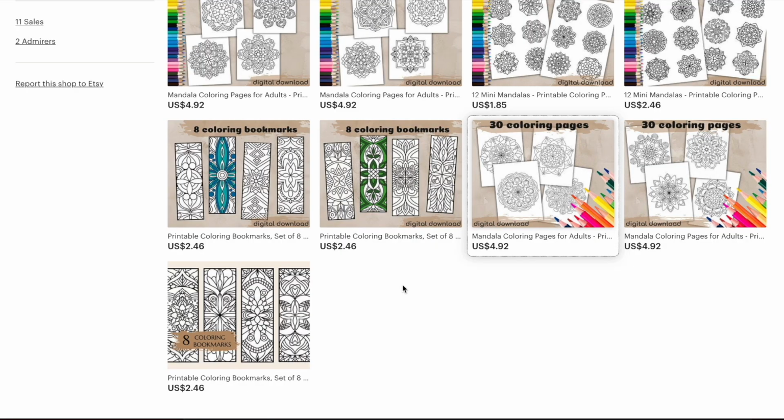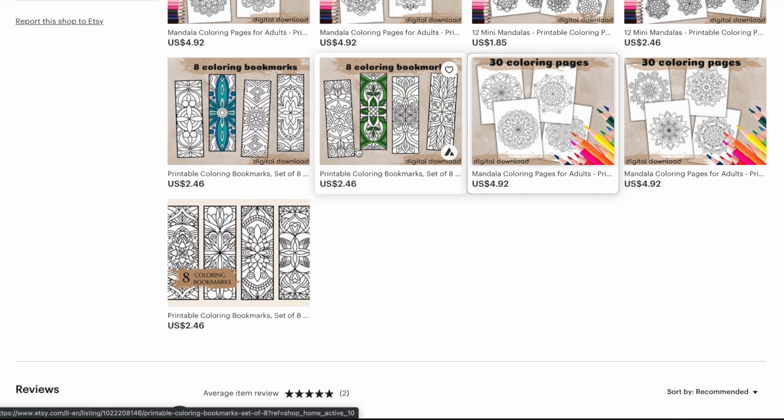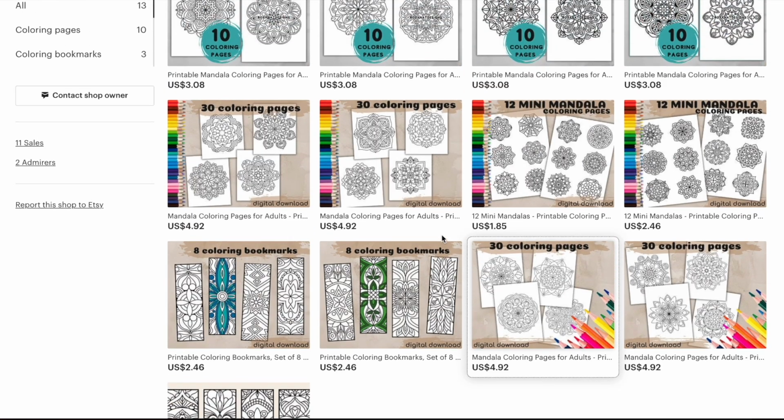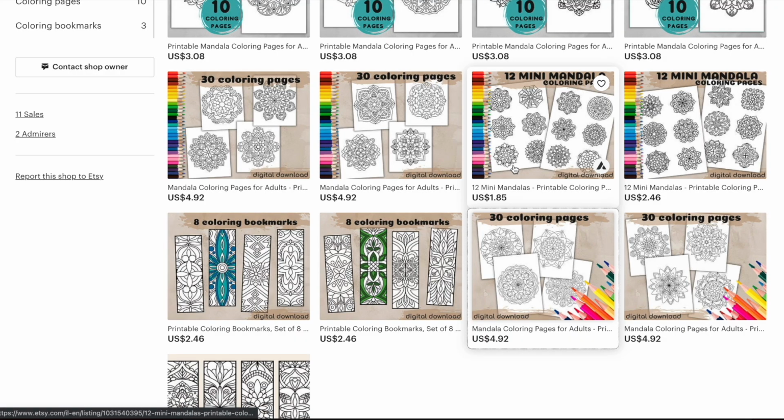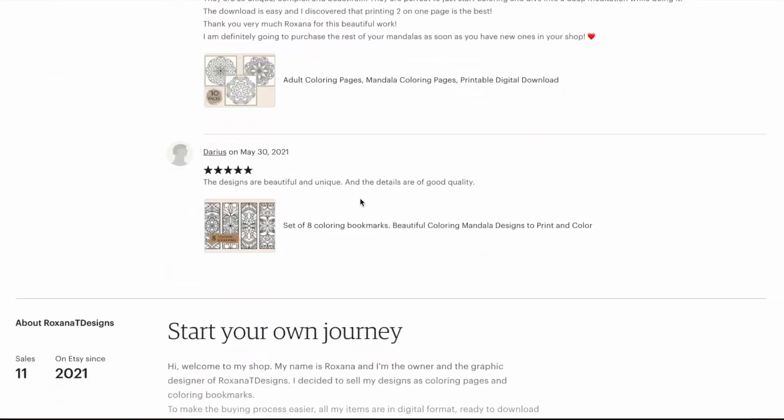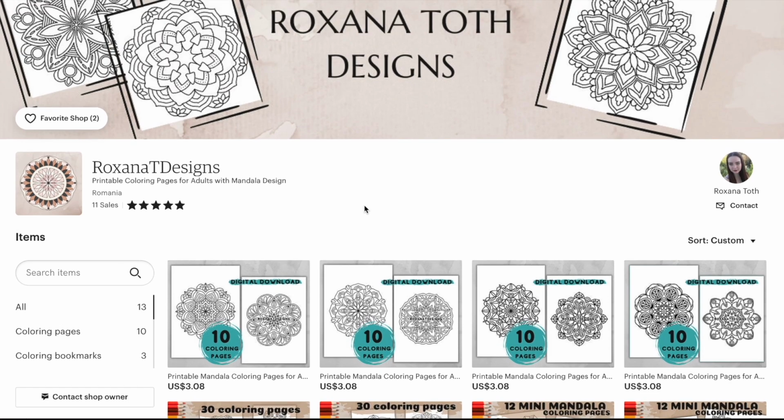And I love your shop. I love your designs. I love the fact that you have coloring bookmarks. They are adorable, and I'm guessing they're pretty easy to make because, you know, you already made the mandala, so you're cutting them out. I would recommend to do more of them, as well as maybe coloring cards and a lot more coloring pages, because this is not enough to compete with Etsy.